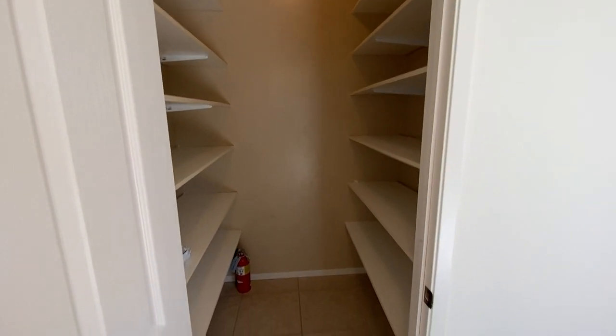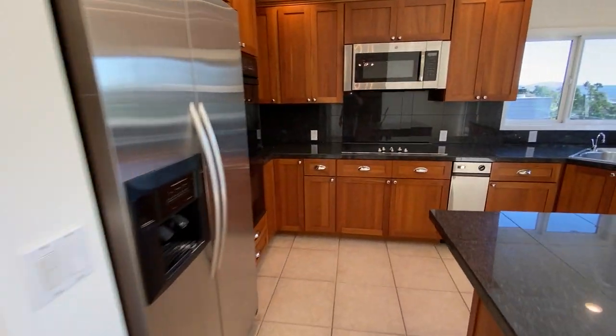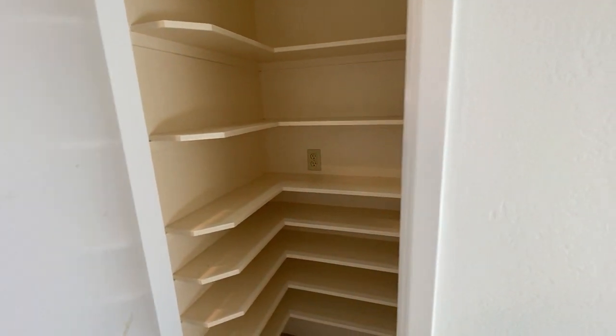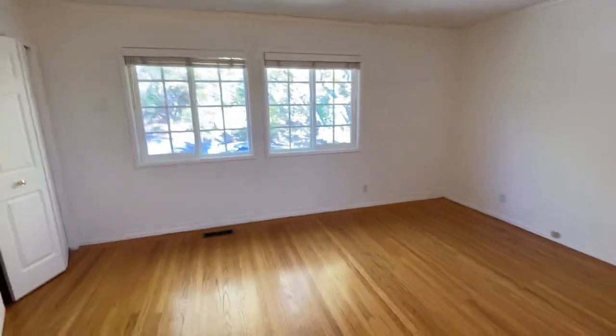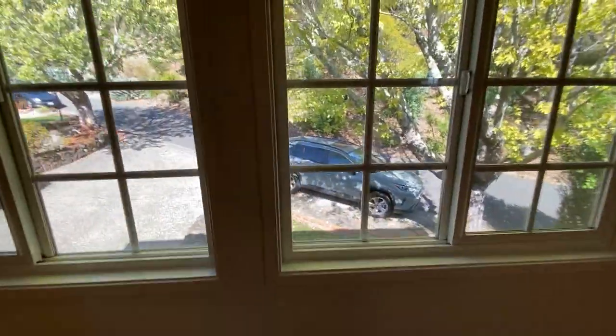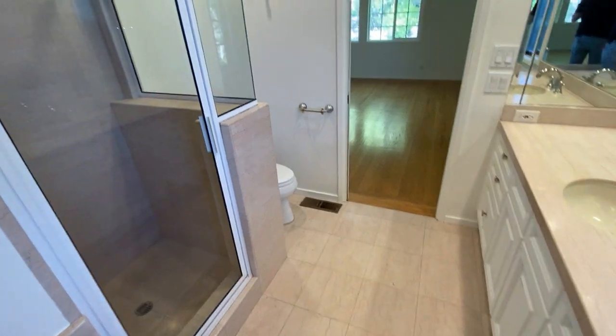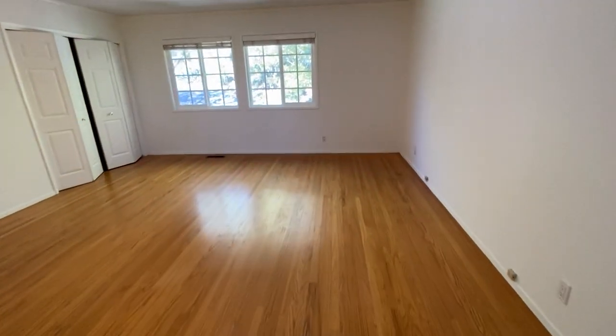Large pantry. Additional pantry. Here we've got the master suite over the garage. Actually, we're not over the garage, we're over the bedroom downstairs. The bedrooms in this house are all quite large.